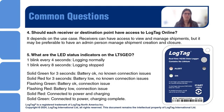However, if you have flashing green, the battery is okay, but it's had a connection issue. So that means that it hasn't been able to upload to LogTag Online. Maybe you're out of cell service and it's going to try again to be able to connect to LogTag Online. If you've got this flashing red, then similar thing, connection issue, but the battery is also low. So the battery is going to be indicated at low if it is at 20% or lower.